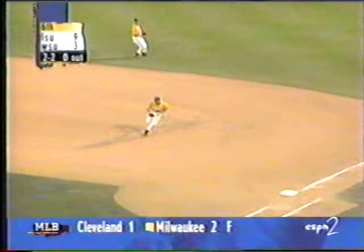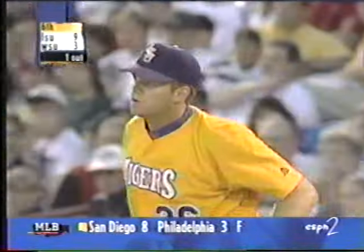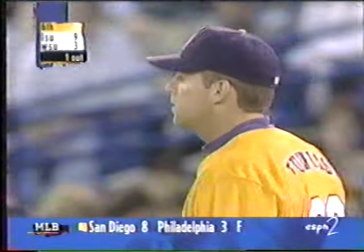2-2, hit on the ground. Nice pick by Furness at first. He'll make the play himself. Good defense by Eddie Furness down at first base.